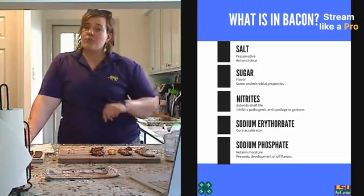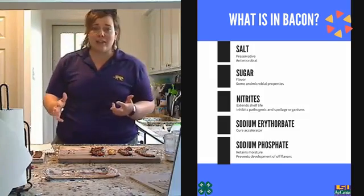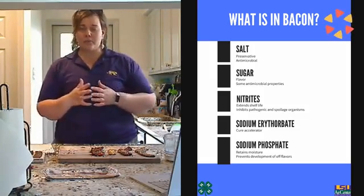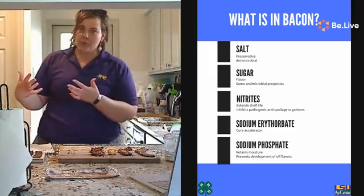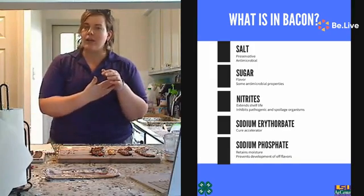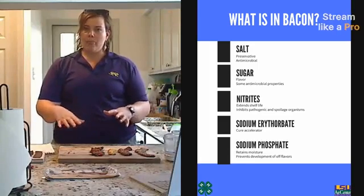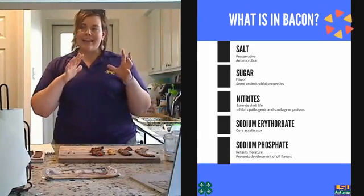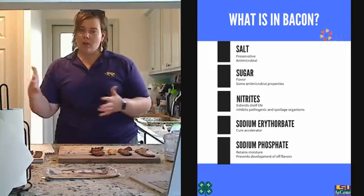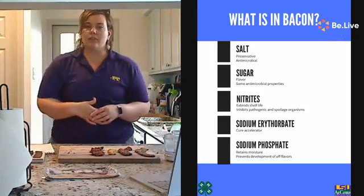From there, the last two that are on that list are sodium erythorbate, which is simply a cure accelerator. There are different types of curing. So in production, we can inject cure into a product. We can immerse it in something, so we can soak it in a cure, or we can do a dry cure. And so all of those take different amounts of time. Obviously, if we inject it, we get a faster time. And if we soak it, it takes a little bit longer.